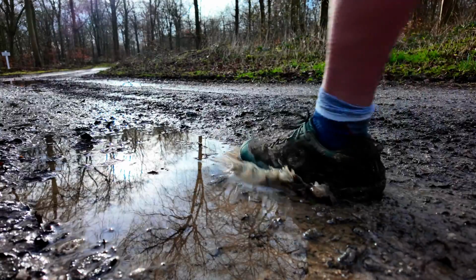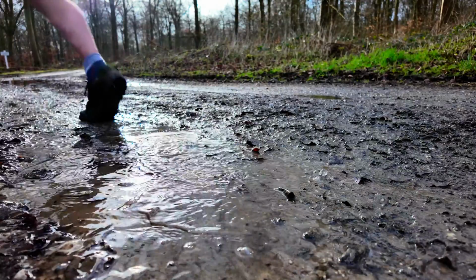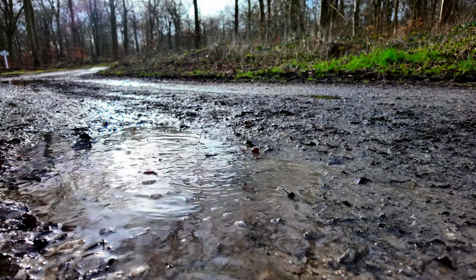Drying time compared to the Mountain Racer 3, pretty good, not bad. Yeah, quite impressed actually. In fact, the whole way they've handled the mud and the water on this trail, I've been pretty impressed with. The insole, I can't say I've felt a great deal of difference comfort-wise with the insole, but it's certainly not absorbed water like a sponge, so it's doing what it says on the tin there.